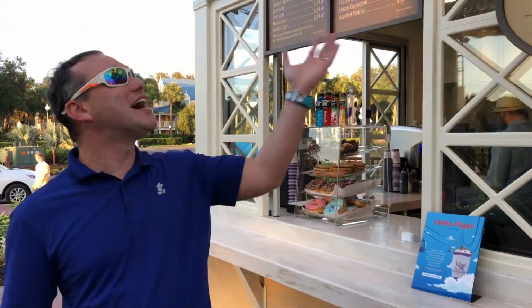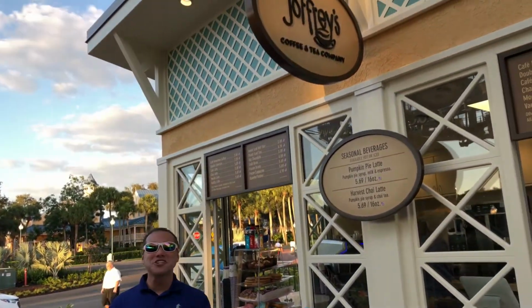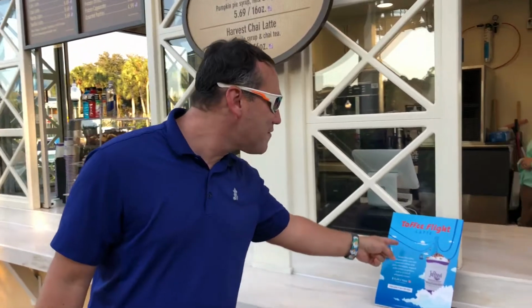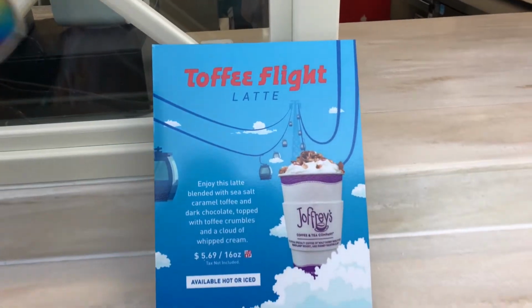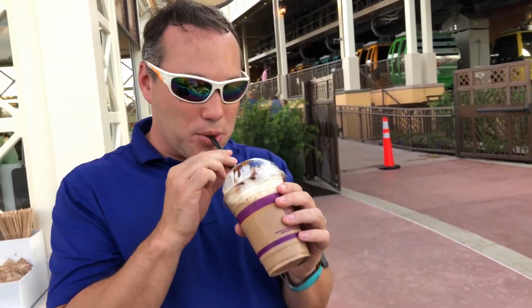They erected a Joffrey's Coffee and Tea Company, and guess what? They actually have a Skyliner specialty drink. It's the Toffee Flight Latte. And I'm gonna try it out. And I think it's gonna be awesome. I got my drink. I'm super excited. Let's try it.